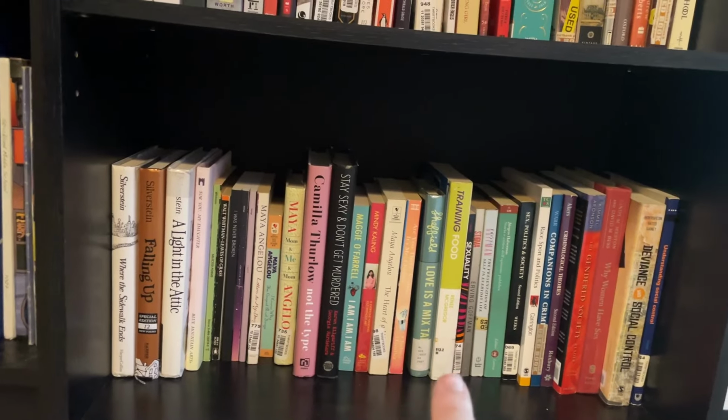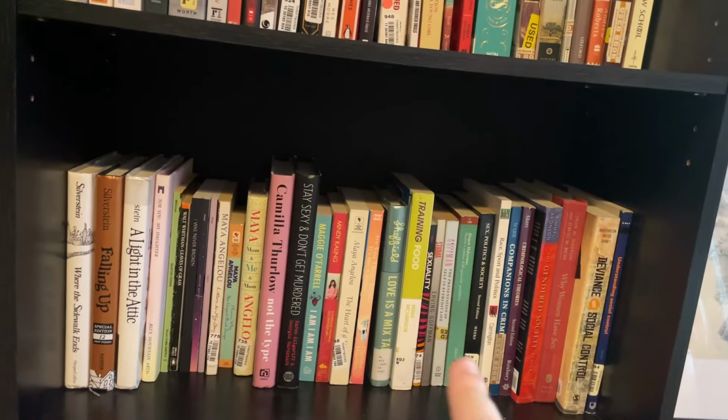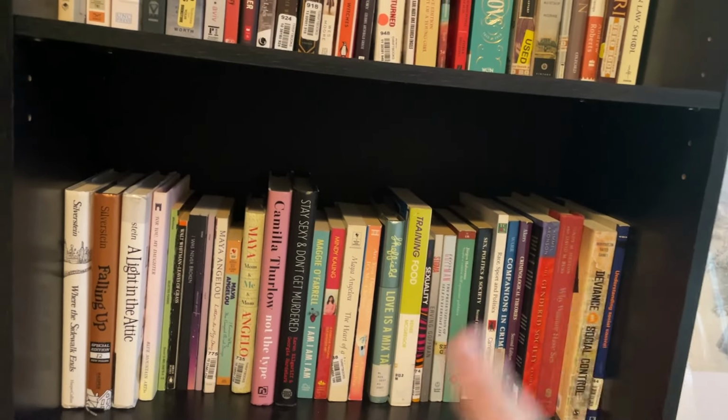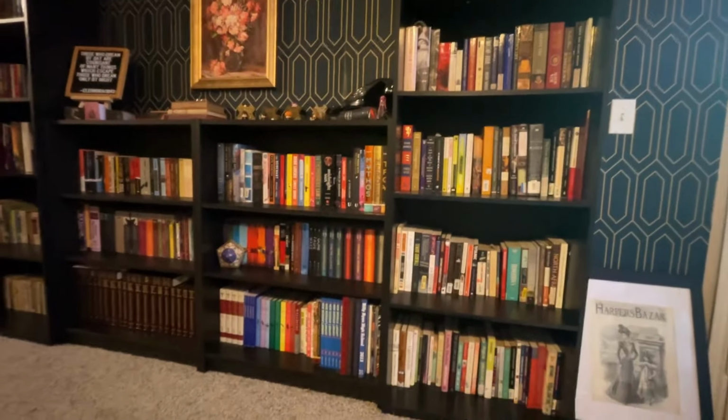We have my one nutrition book, and then from here over is like sociology and philosophy stuff. So yeah, that is an overview of what is in my living room on my bookshelves right now. I do still have stacks of books on my bed, and I'm going to go put those away on the bookshelf in my room really fast, and then we will be done with the book reorganization for now.